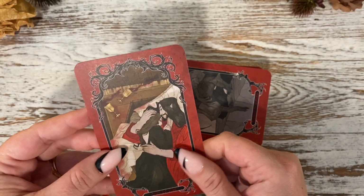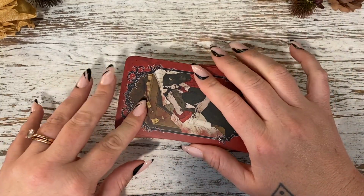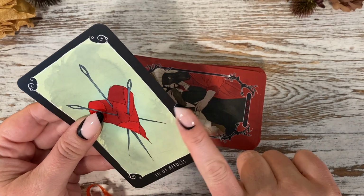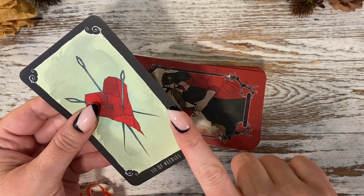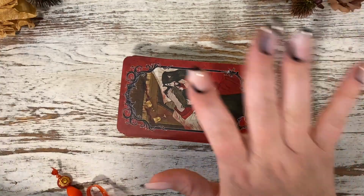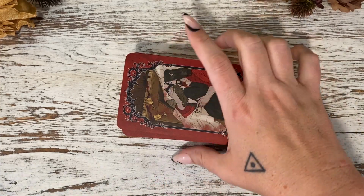how do I describe it? If it gets wet, it's ruined. Even a drop, I think, would warp the paper because there's no lamination. Nothing. So, I don't know. I'm kind of curious to see how it's going to age because of that.